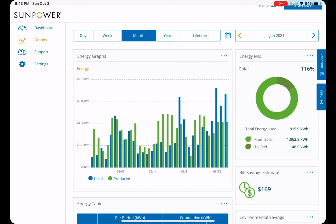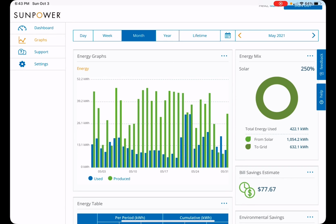But again, June, 116%. So I generated more solar than I used. So I had a net negative solar energy utilization. Let's go back to May, before I had the car. I was consistently producing almost double the amount of energy that my home used.